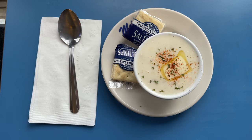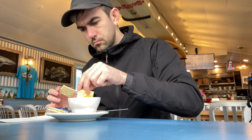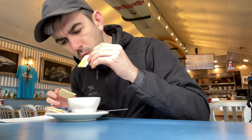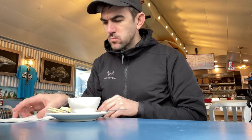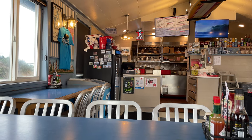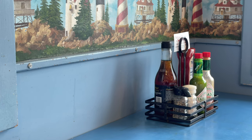And the tide was too high for me to go down into the collapsed sea cave, but I once again got some clam chowder at Moe's. And yeah, it was pretty good. I really like it in there. Really cool ambiance. It feels very much like the Oregon coast to me.